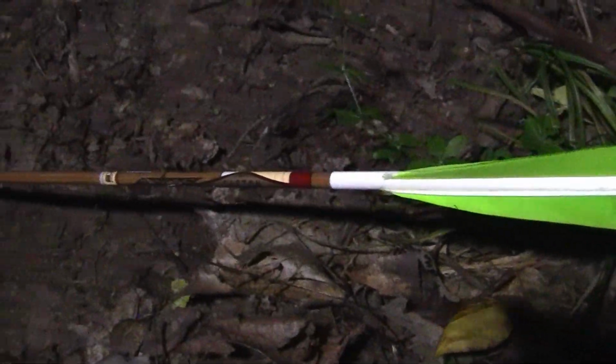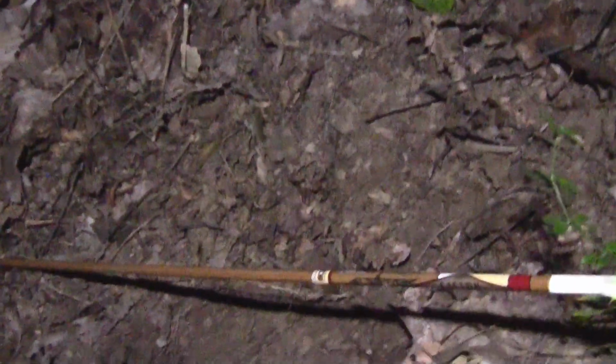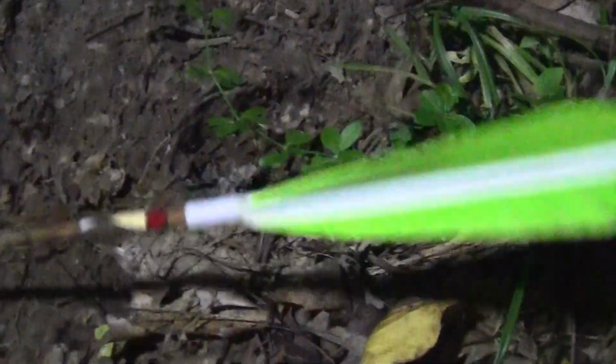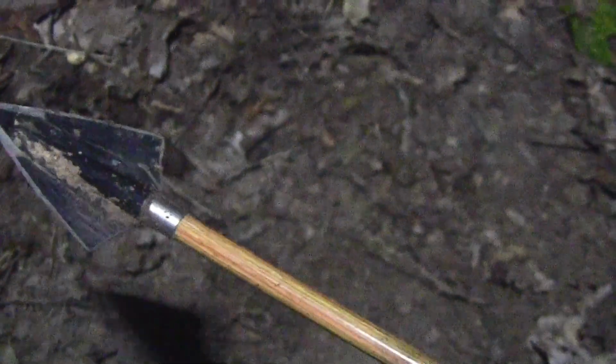The only thing I can explain is that the bow did hit the tree. The lower limb did. As a result, I just missed on the shot underneath her. A good penetration into the dirt. Yeah, that's too bad. I was right against the tree.